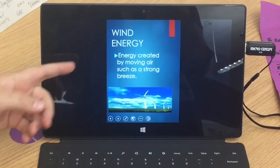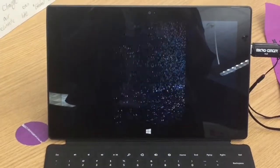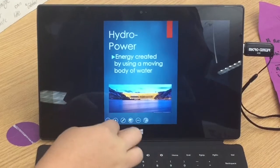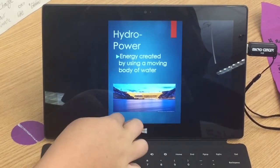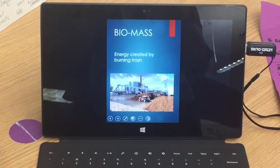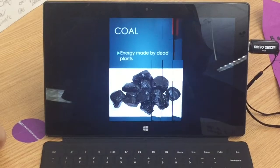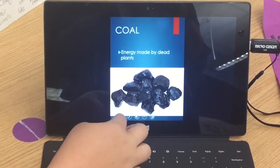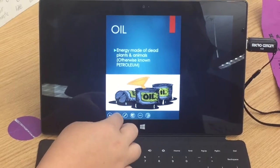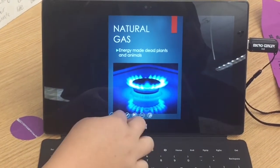This is wind energy. This is solar energy, hydropower, geothermal, biomass, coal, oil, and finally, natural gas.